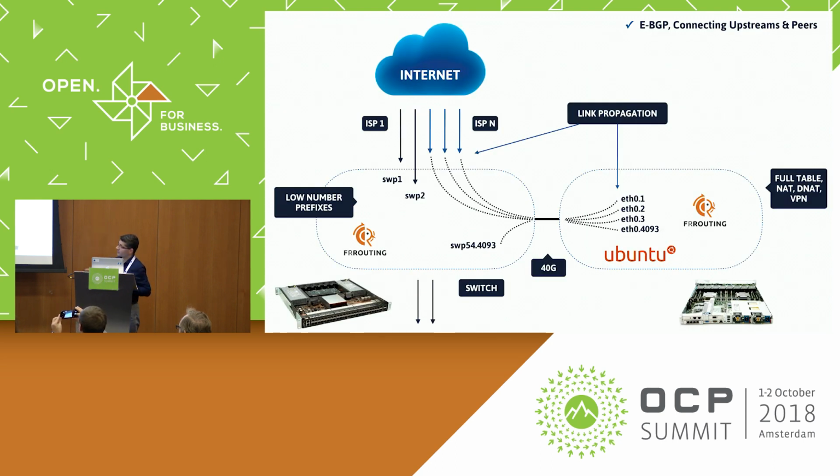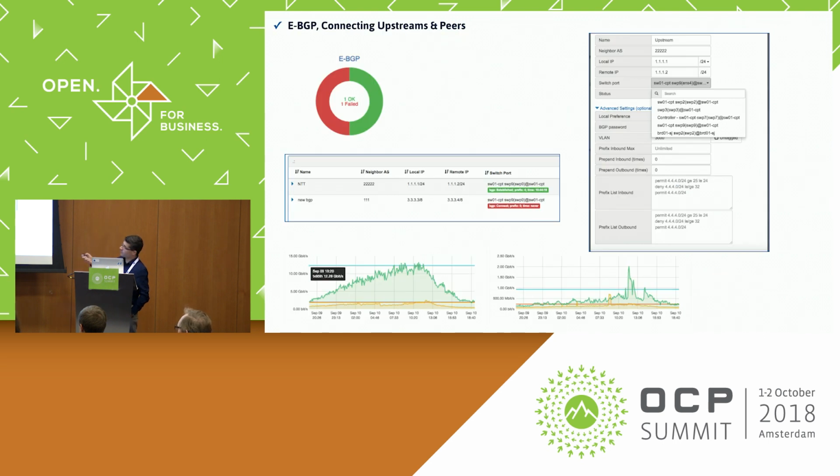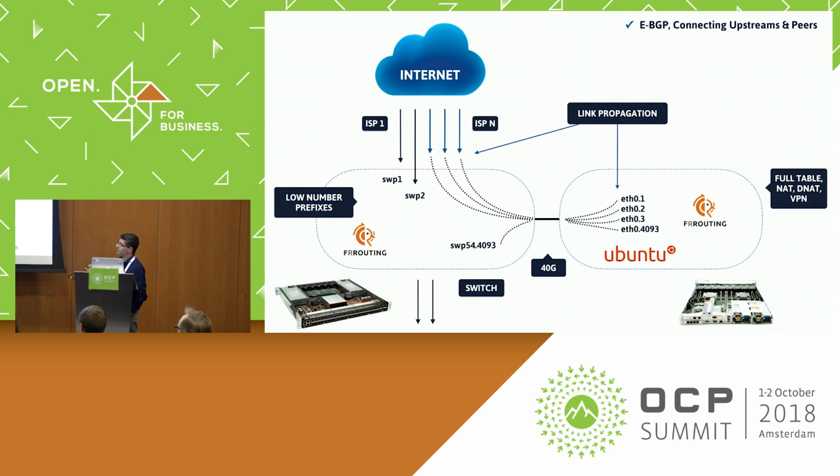Here's how it works. In case we are using switches in our fabric which don't have enough TCAM to load the full routing table, we do the following, which is good for 20, 30, 40 gigs of traffic, not for terabits, but it's good for up to 40 gigs of traffic. So we connect an x86 server to the OCP switch with a 40 gig link, and you connect your links to your upstreams to the OCP switch. And when you create your upstream through this dialog, we automatically provision a bridge from that connected port towards the server.